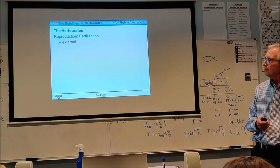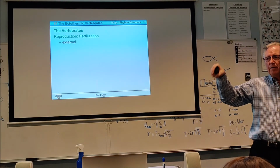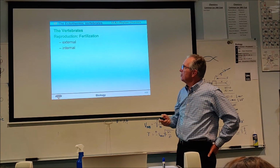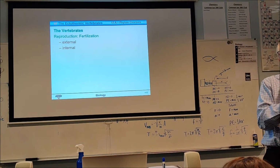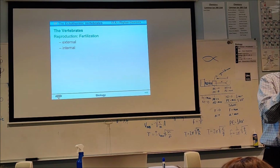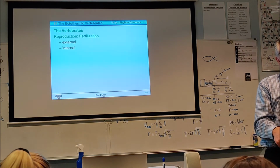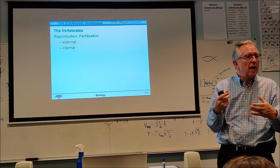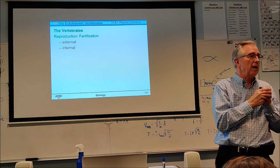Okay, reproduction. All of these have external fertilization. Means that the sperm leaves the male and enters the female somehow. There are others where, for external, maybe the female lays eggs and then the male releases seminal fluid, where the sperm is, over the top of it, and then they are fertilized outside the body. So in other words, the eggs are outside the female, the sperm is outside the female. Then we have some that are internal. That's kind of like humans do it. The egg stays inside the female, and the male deposits the sperm inside the female, and it all stays inside all the time.